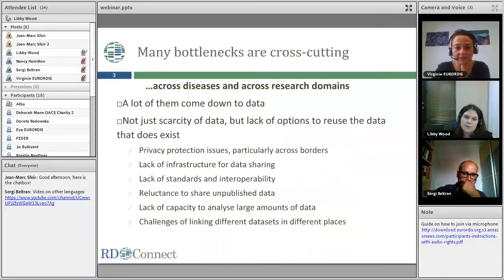Many of these problems don't just apply to one area of rare disease research, but can come down to many different areas and can be across all diseases. A lot of them really come down to data itself, in that there is a scarcity of data and also a lack of options to reuse this data.